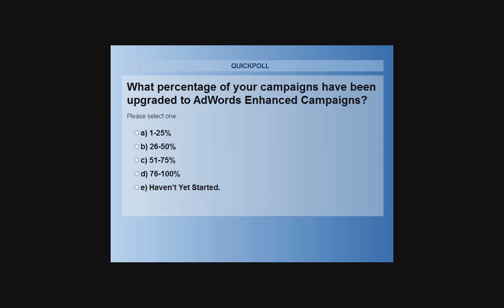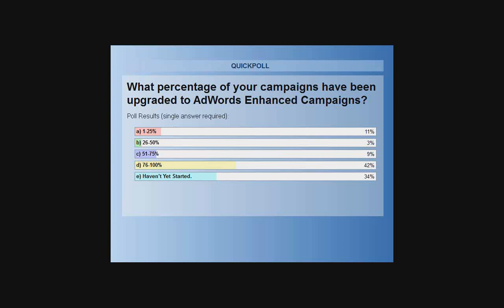My first question for you guys today, given this is our emergency clinic, is what percentage of your campaigns have you already upgraded to AdWords Enhanced Campaigns? I'm just curious, what's the situation here? Is it 1 to 25%, 26 to 50%, 51 to 75%, or the majority, 76 to 100% of your campaigns have upgraded, or have we not yet started? So if you could just lock in your answers there. How are we doing today here, Chris? So it looks like there's a lot of people who either are very close to being done or haven't started yet. It's kind of a bimodal distribution.